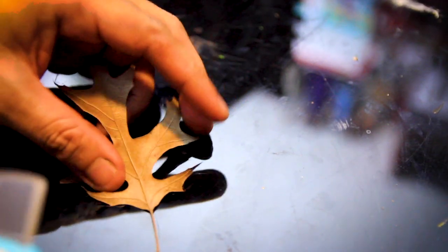And now to add a final touch. Tiny little leaves.